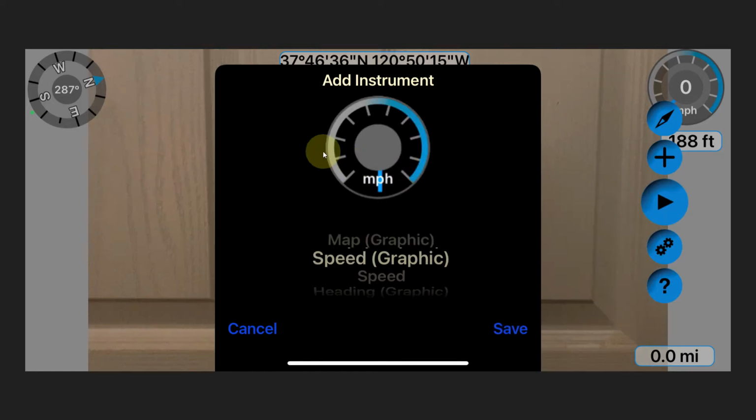Next is the speed graphic. This will display your speed with a digital number in the center of the gauge and a relative needle position around the perimeter. Now this doesn't show the digital number in the menu sample, but the gray center of the gauge will have it when added to the screen, as I have in the upper right corner of my screenshot. Note it reads 0 because the camera is standing still and not going anywhere.